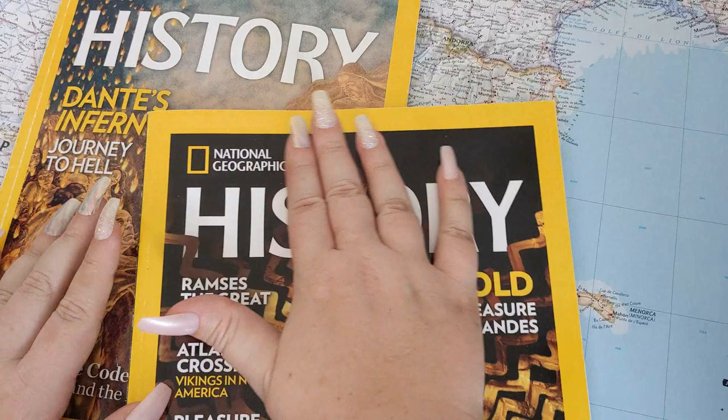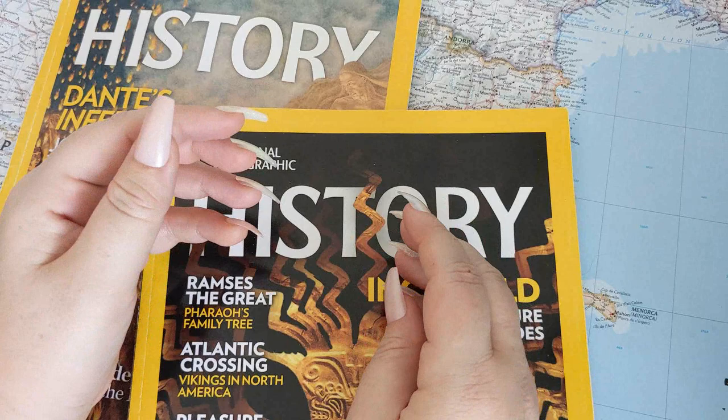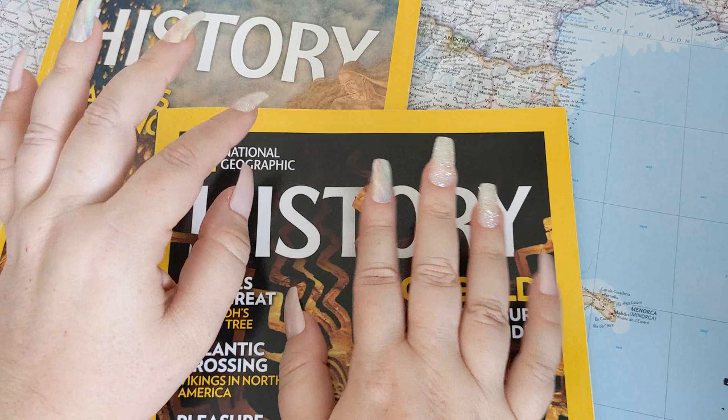Also, do you like the nails today? They're extra long. The nails that I order, sometimes they'll throw one in for free, and they threw in a free one that's a length that I don't normally get. It's so long for me, so I figured it'd be good for tapping.